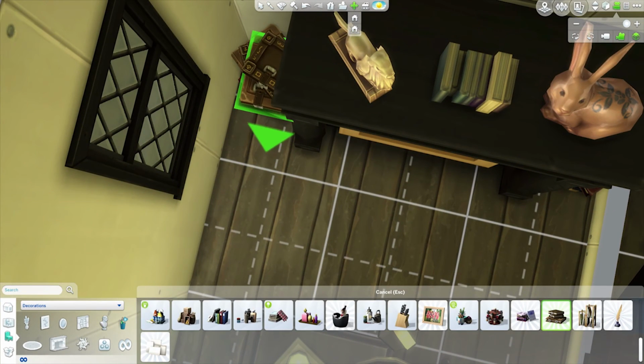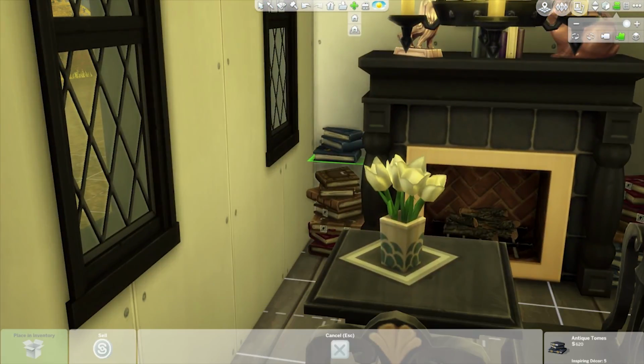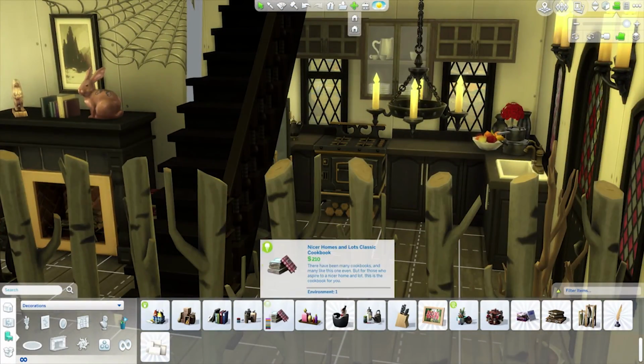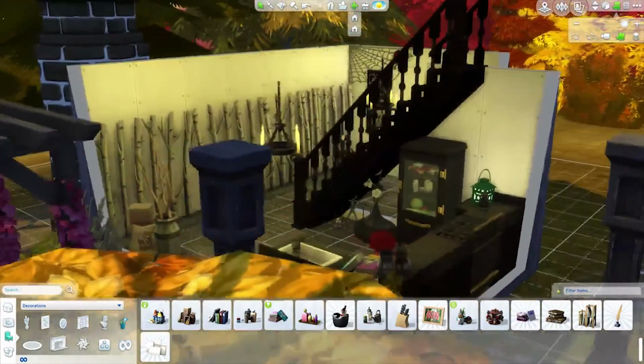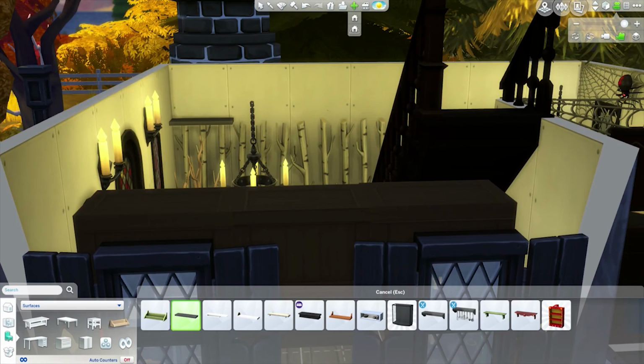So, overall, I really liked the idea of this. I don't know if it's truly that spooky, but I had fun, and I hope you guys like it. And if you do, it's available in the gallery to download.